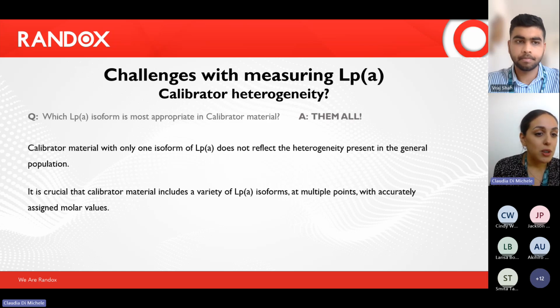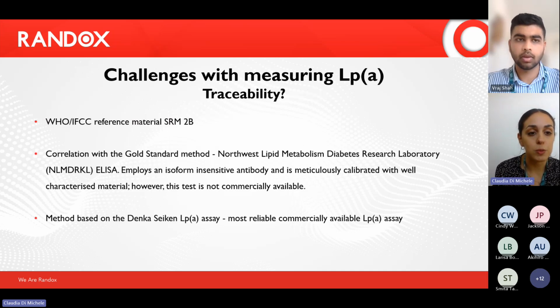The calibrated material with only one isoform of lipoprotein(a) does not reflect the heterogeneity present in the general population. And additionally, it is crucial that the calibrated material includes a variety of lipoprotein(a) isoforms at multiple points rather than single point calibration. And of course, it has to have accurately assigned molar values.